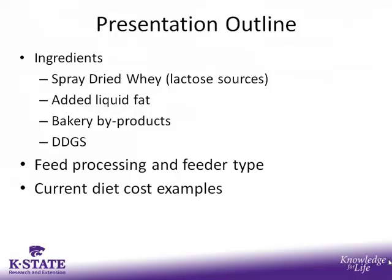I do want to hit on bakery byproducts. Not all producers have this option. Some do. There's a lot of different types of bakery waste fed. The reason I bring that up is there are some book values out there that really aren't very representative of the actual bakery that's being sold today. So the reason I'm going to touch on that quick is if we use traditional book values, we're way over-valuing bakery in a lot of cases. Again, not every producer has that available, but a lot do, and so I wanted to hit on that.